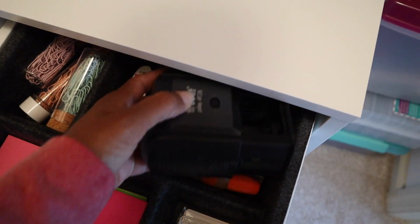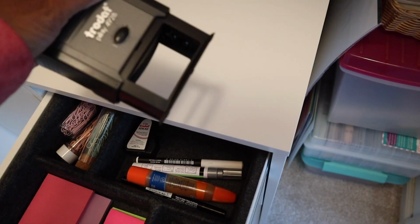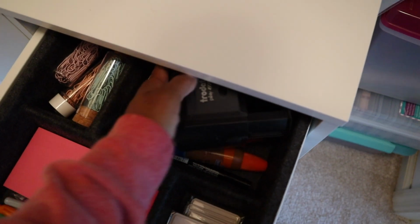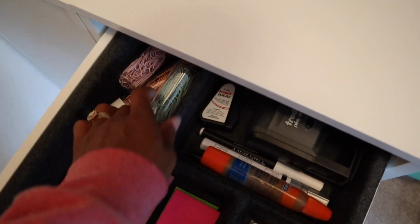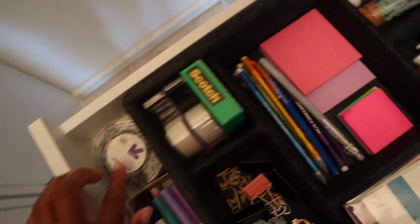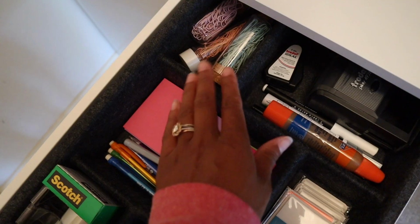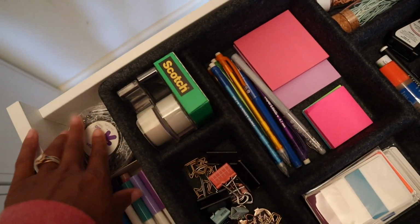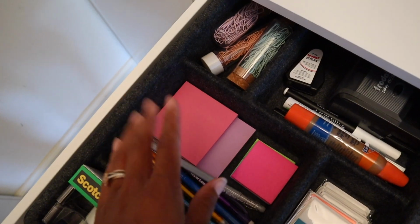And this, I can't really show it because it has our address, but we push down onto the paper and then it stamps with our address, which comes in handy when we're sending out Christmas cards or thank you cards, anything like that. I clearly have way too many paper clips. I don't even know why I have this many. I don't really know what else to do with them right now, so I put them in here. They're not taking away space from anything else, so I just figured that was fine.